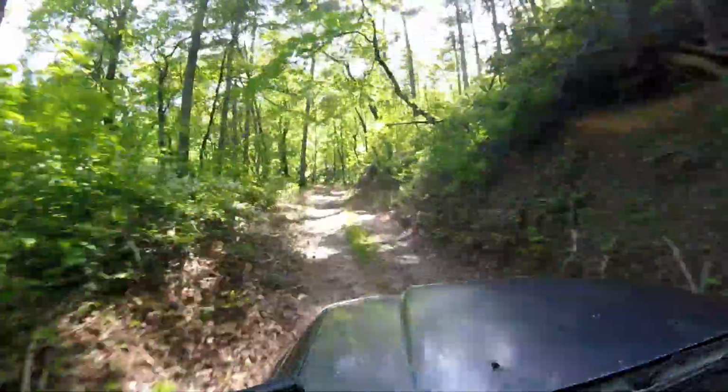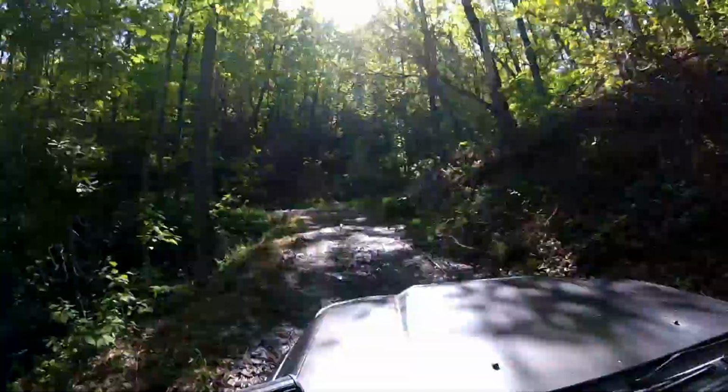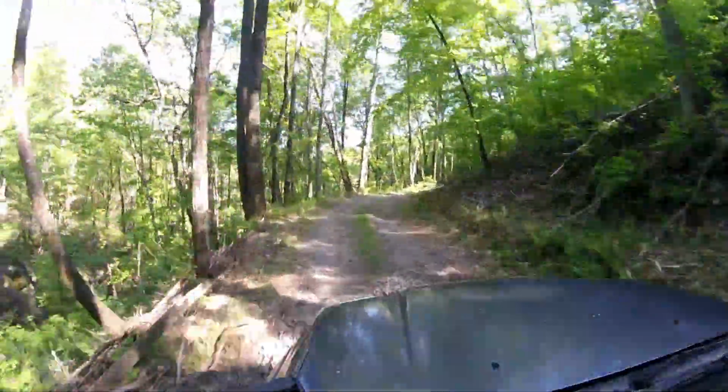You get to a certain part of the trail where it splits into a Y. If you take a right turn, that takes you to the waterfall.